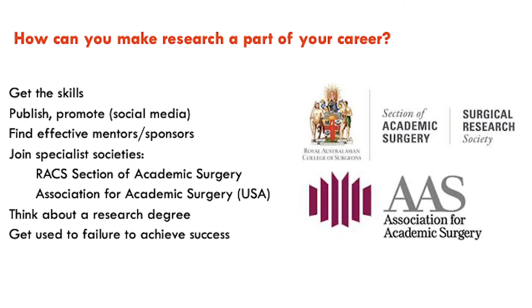If you really want to get involved in research and you want to make it a significant part of your career, think about a research degree. And one part of being successful in research is that you have to get used to failure to achieve success. You will get rejection for some of your papers and some of your presentations. It's part of being a researcher, and as a clinician, it can be quite different to have this kind of feedback, but it is part of being a successful researcher. So it is worthwhile to embrace it and see how this feedback can be used to further strengthen your project.